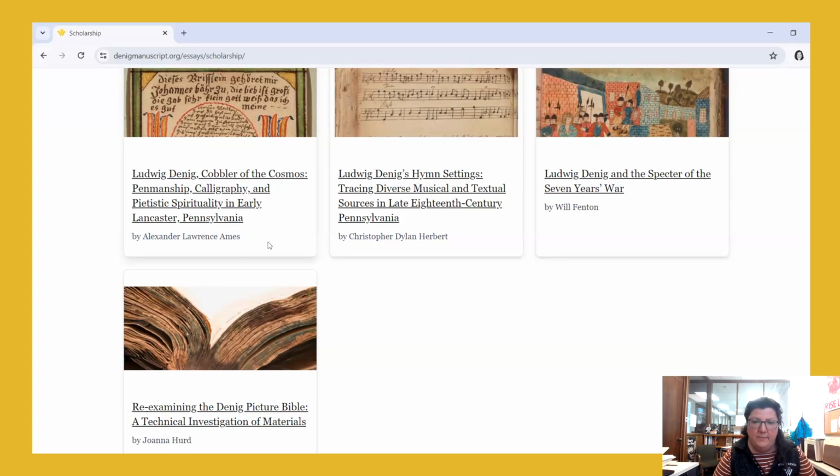German community at this time. Then Chris Herbert, taking the hymn settings and understanding these hymn settings in their musical and textual sourcing from Denig's context as coming from a Lutheran and Dutch Reformed church background. And then Will Fenton, who is another scholar of Pennsylvania German studies and early American studies, thinking about the violence that is present in this book.